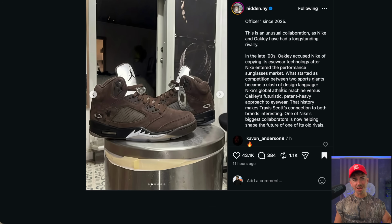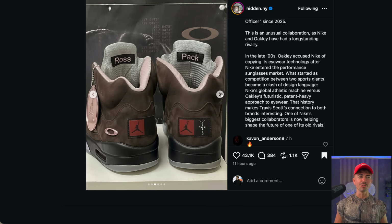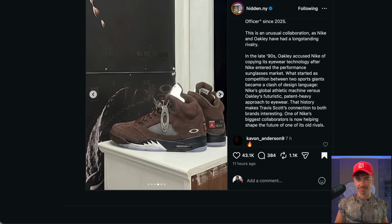Jordan, just get them in. Do this collab. It looks sick. Either way, if we get any more updates on this, I'll let you know down in the comment section. Let me know what you think about this. Would you cop or would you just stick with the Jordan 1s?